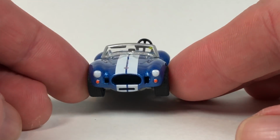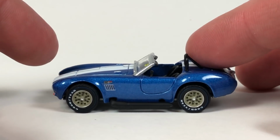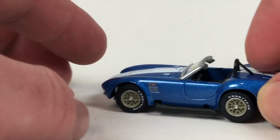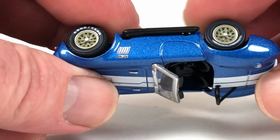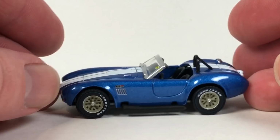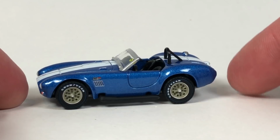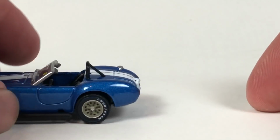It looks really good. So, pretty good looking tooling. Wheels look pretty good. They kind of rock back and forth where the axles sit. But I think it's the best version of this Cobra tooling that they have put out so far. Kind of cool.